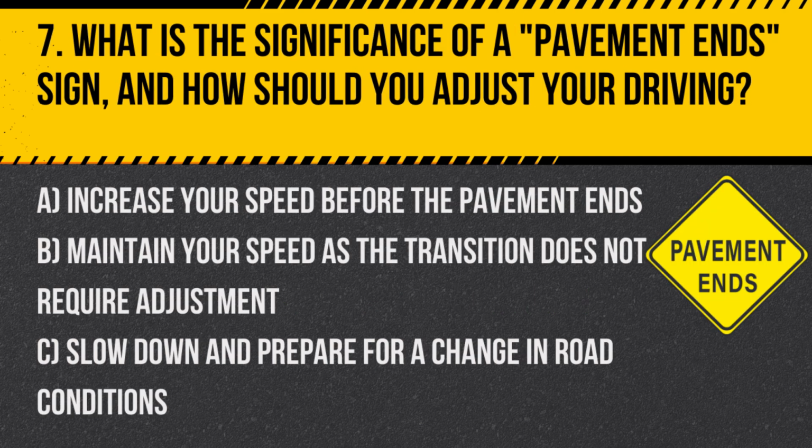Question 7. What is the significance of a pavement ends sign and how should you adjust your driving? A. Increase your speed before the pavement ends. B. Maintain your speed as the transition does not require adjustment. C. Slow down and prepare for a change in road conditions.